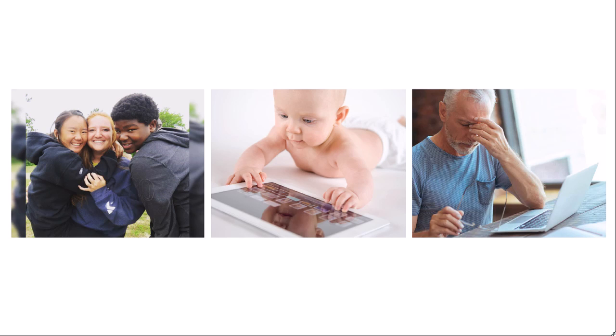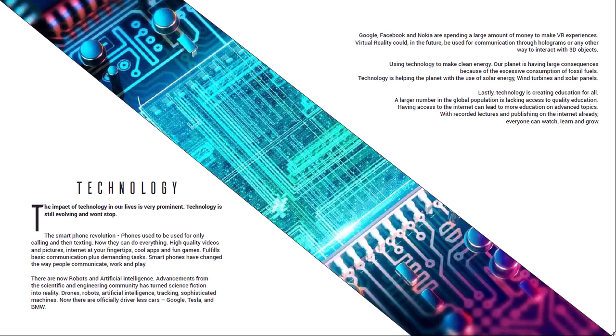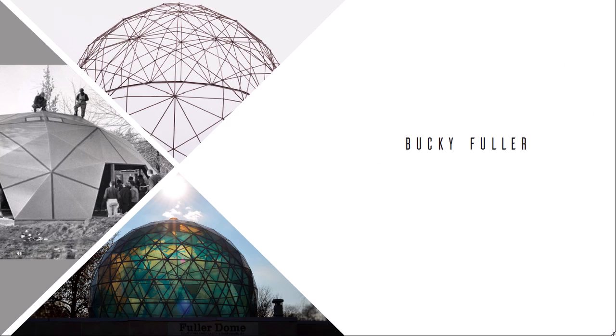Technology will keep growing and evolving, but it's important to know where technology started. I love my class of History of Modern Art and Design, and I always found Bucky Fuller's dome interesting. If he could have built that back then, I can only imagine what he could do with the technology we have today.